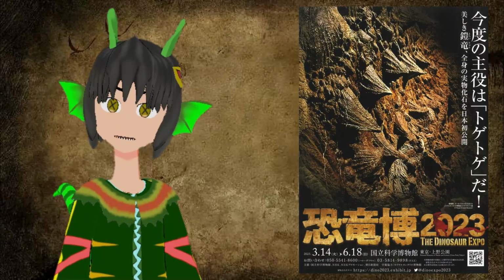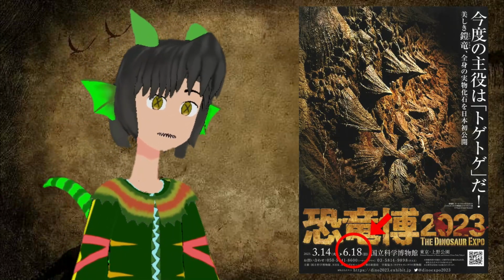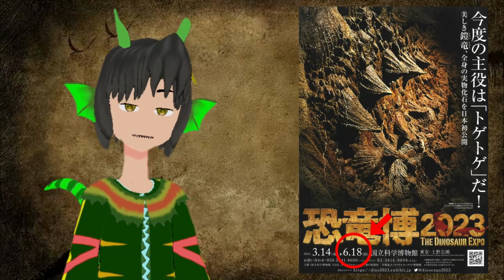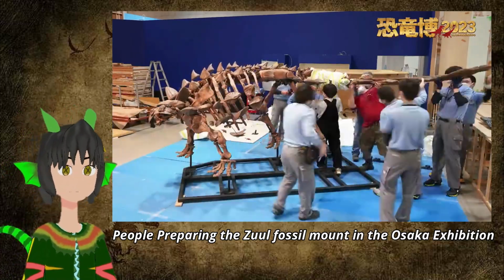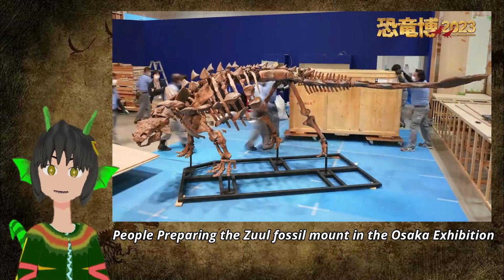The expo is no longer in Tokyo, unfortunately, so if you want to see the exhibition, you would not be able to see it until 2025, where the next expo will be. However, if you really want to see the real fossils of Zuul and Mapusaurus, you can do so at the Osaka venue of the exhibit, which has opened on the 8th of June.